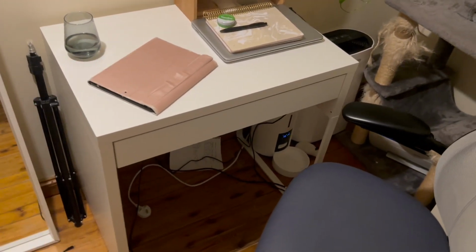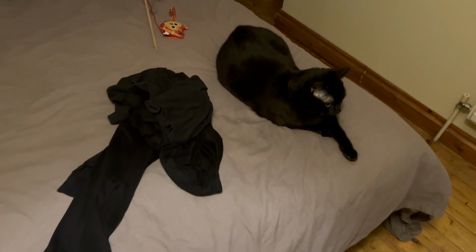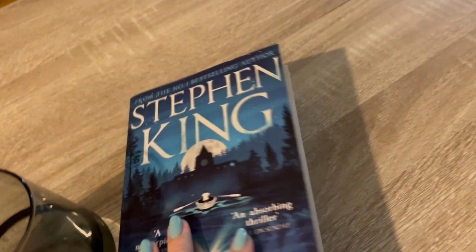After I finished work, I changed into my comfy PJs and went downstairs to read my new obsession book, The Institute by Stephen King.